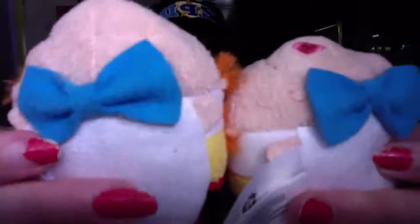Other than that, there's really nothing else different about them besides their faces. Just their faces inside their hats. I honestly have no idea how to tell them apart. If anybody knows, good for you, because I have no idea.